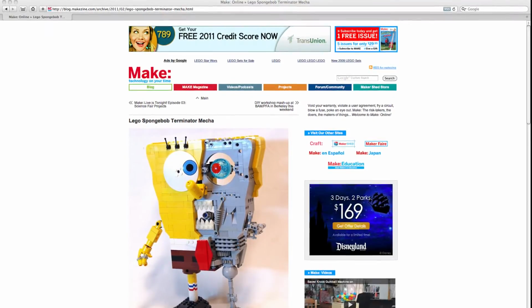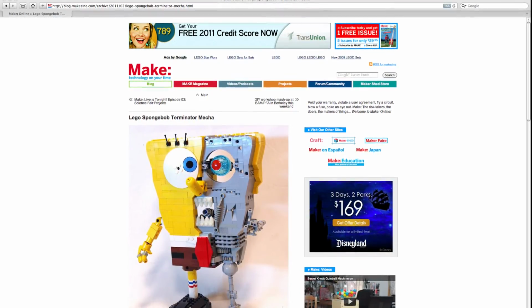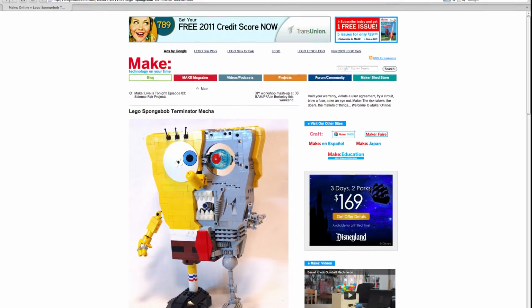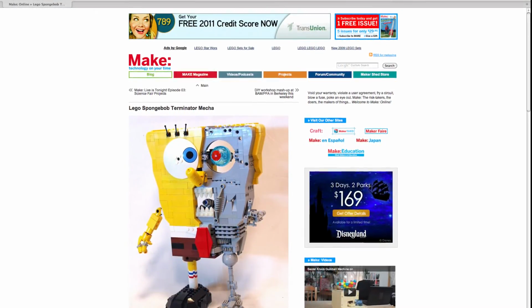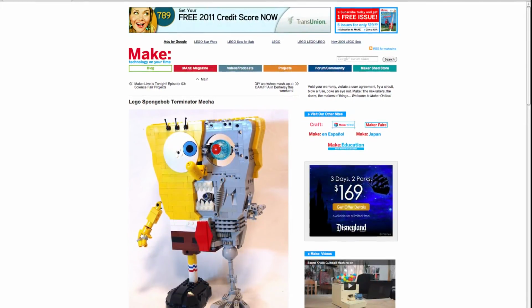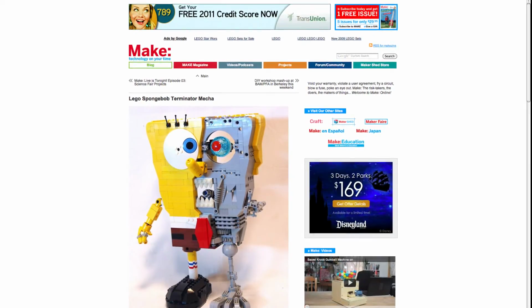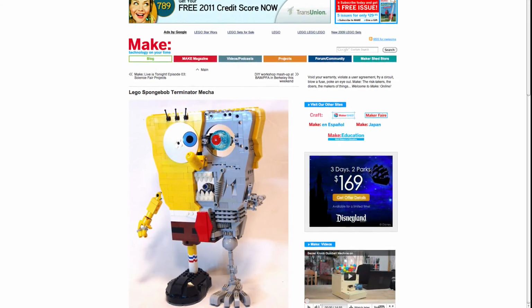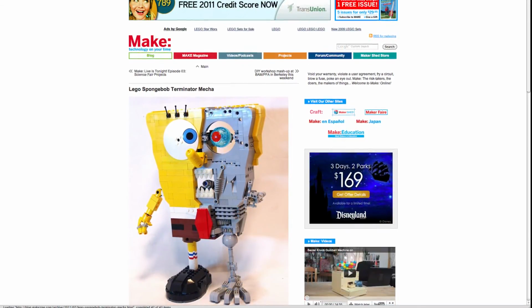Well, I ran across this again over at MakeZine. They are awesome. A Lego SpongeBob Terminator Mecha. We're all familiar with the Terminator franchise: Terminator, Terminator 2, Terminator 3: Rise of the Machines, Terminator Salvation, all that good stuff. And we're all familiar with SpongeBob. This is a mashup in Lego of SpongeBob and Terminator, and I thought it looked cool. It's awesome. I mean, come on, really? Now, little kids may not get it, but we're all adults here.